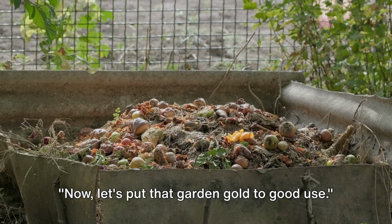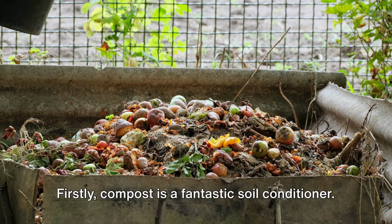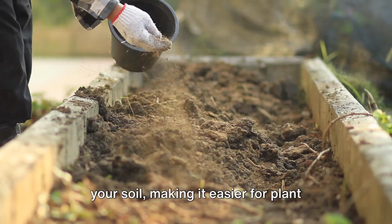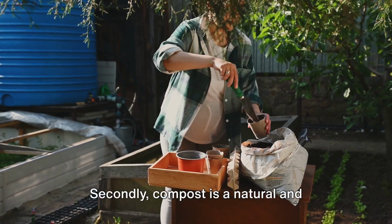Now let's put that garden gold to good use. Compost is a versatile and powerful addition to any garden. Let's explore some ways to use it. Firstly, compost is a fantastic soil conditioner. It improves the structure and texture of your soil, making it easier for plant roots to grow. Simply spread a layer of compost on top of your garden beds and let nature take its course.